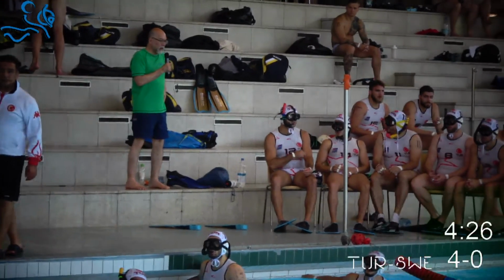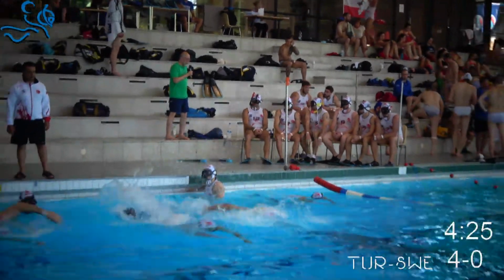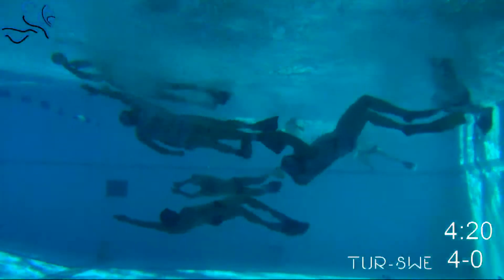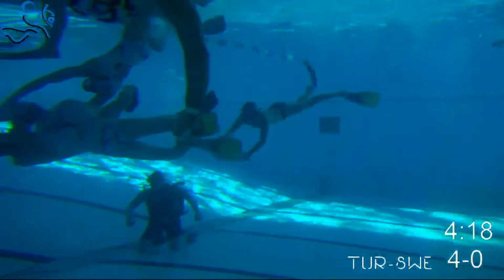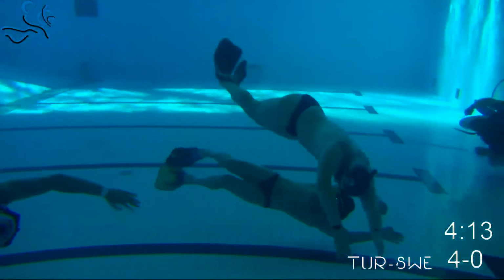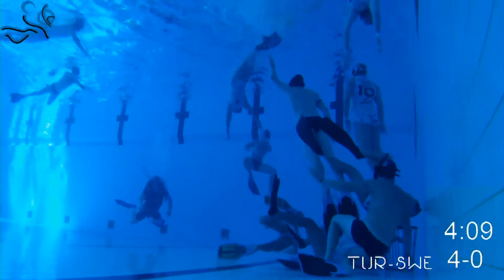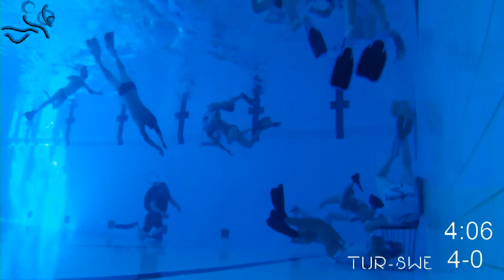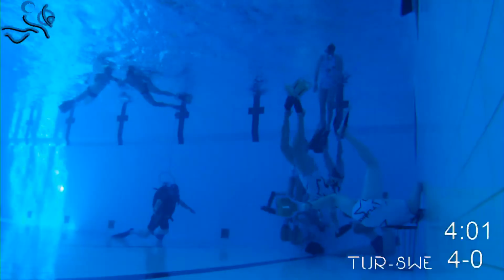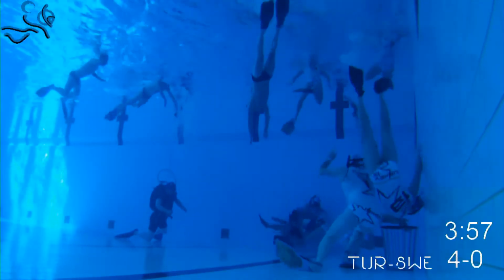So both of these teams have had a chance to get their heart rates down, and the Turkish bench is relaxing. They know that they'll have at least 2 or 3 dives from each of their teammates before they have to hop back into the action. And Sweden is really out of this match. With 4 minutes remaining and down 4 goals, it's pretty much out of question that they could make a comeback.